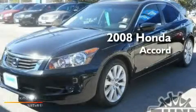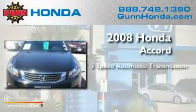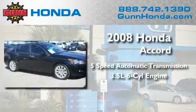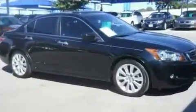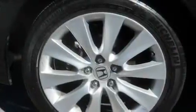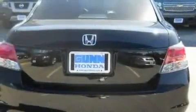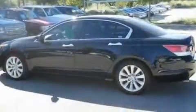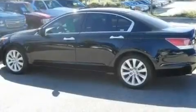This is a certified pre-owned 2008 Honda Accord. This four-door sedan has an automatic transmission and a 3.5-liter V6. Its top features include a sunroof, heated seats, cruise control, a premium audio system, leather seats, a double wishbone independent front suspension, stylish 17-inch alloy wheels, a low tire pressure indicator, air conditioning with automatic climate control, and this vehicle has less than 40,000 miles.